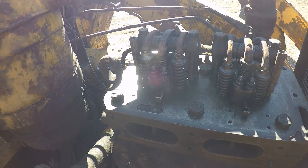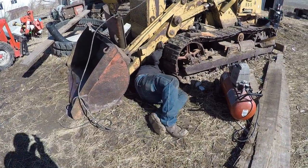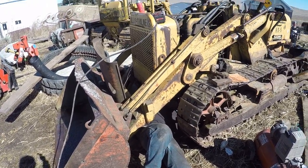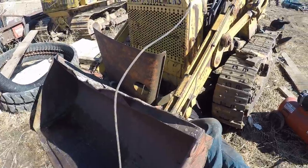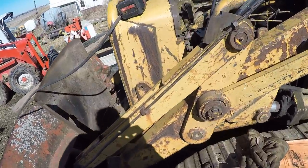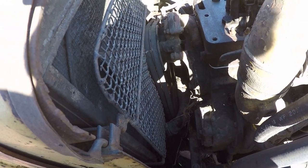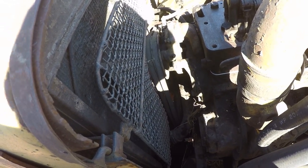Okay, so you want me to bar it over while you watch this thing? No, I'll bar it over. All right. I'll let you have all the fun. No, I can't. Okay, so if you look from the top in that thing, there's a slot. In the pulley? Yeah. Okay. And I think there's one on the other side. Okay. I believe.